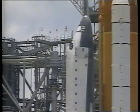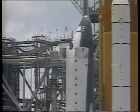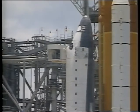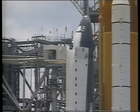The orbiter access arm can be moved back into position in less than 30 seconds should any kind of emergency arise. And in just about another minute, we'll start the pre-start sequence for the auxiliary power units.